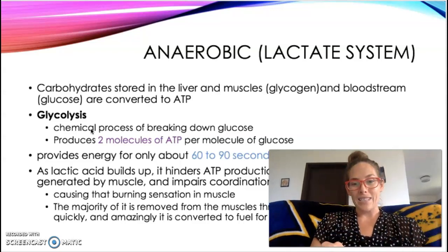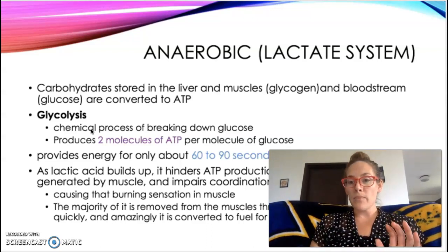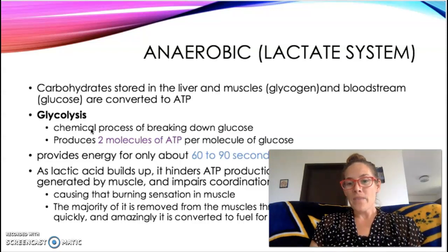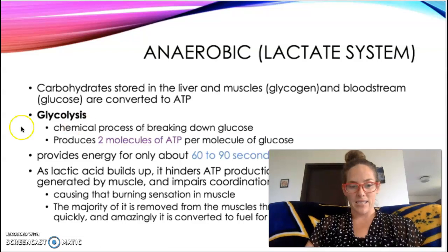Now, the cool thing is the majority of this is removed via the bloodstream very quickly. And our body is so efficient and so wonderful that it actually converts some of that lactic acid into fuel in our aerobic system, the very next system.